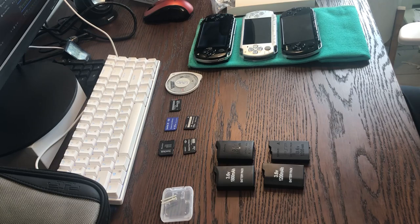Sony has announced that they're going to be ceasing support for the PSP downloading virtual games through the online store. So I decided to do a bit of a PSP overview breakdown. I'm going to do a comparison of different models you can get. I'm also going to go over basically the buy-in costs and things you need to consider.